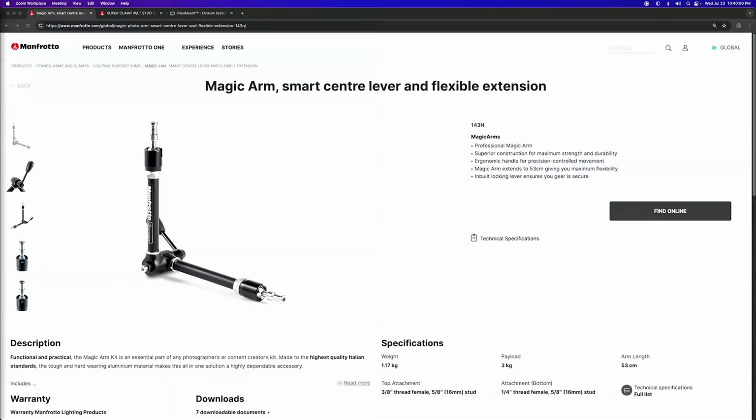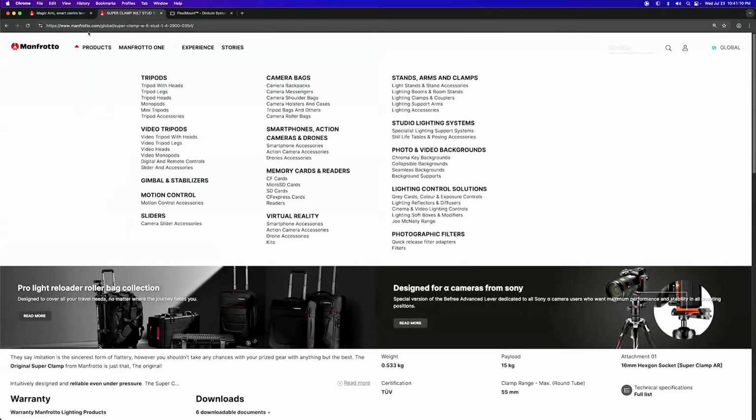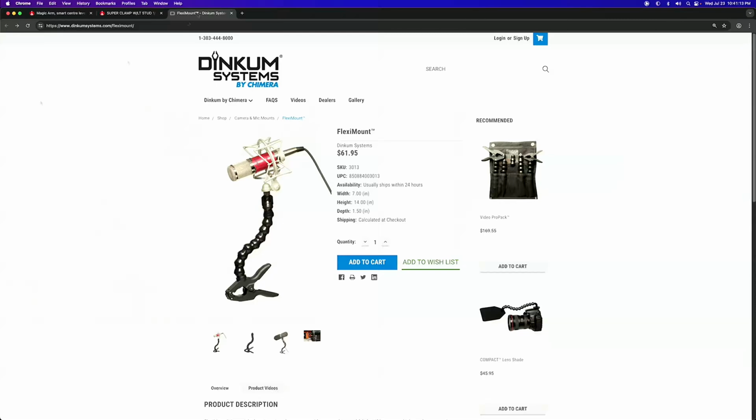Go ahead, Mickey. Yeah, in terms of what Magic Arm I would recommend, it would be the original Magic Arm from Manfrotto. They're heavy duty. They can carry a lot more weight than an MV7. If you're looking for a Magic Arm, go with the original one. Pair it with a super clamp or another clamp that might be more apt for your use case, and you'll have a good solution there. But aside from a Magic Arm, I would also recommend taking a look at the Flexi mount from Dincon Systems. I use this quite a bit for rigging microphones, just clamping them on like tables or door frames or wherever I need to clamp a mic, a light, whatever I need.